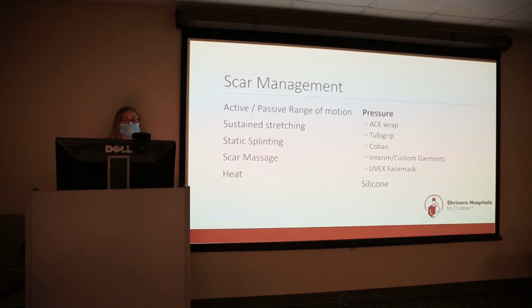Pressure is one of our, I think, main focus, and we'll go into more detail about that. So with the pressure, we're using ACE wraps on the unit. This is our first line of pressure. We'll often transition to Tubigrip. We use Coban a lot on the hands, but we can also use it on the feet. Moving into interim and custom garments, you'll typically see those more in the outpatient, but we have had patients that, if they're on the unit long enough, they'll get into that. UVEX face masks, so those are those clear face masks, and that's what we use to apply pressure to the face. And silicone, we have adhesive silicone patches that we can stick on, and we'll further discuss those.